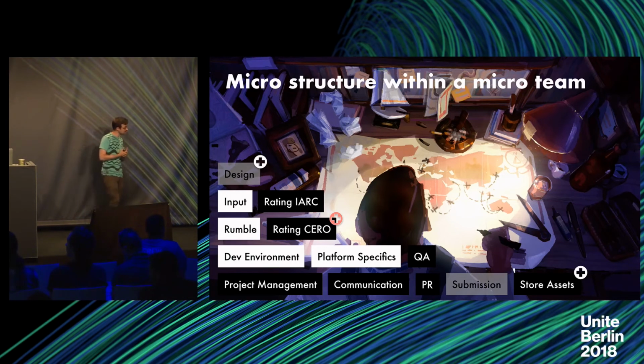I tried to show this in the slide. The white panels are the areas that Jan was dedicated to. The black ones are mine, and the gray ones are the ones we shared somehow. There are some pluses on some of the panels. The white pluses on design and store assets mean that Clemens and Felix helped us a bit, and the pink plus on rating zero means that that was the only task we couldn't do ourselves, and we had some help from outside of Broken Rules.